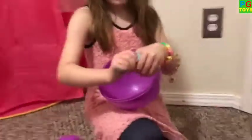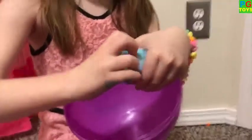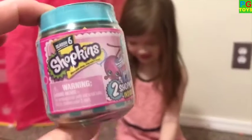It's a Shopkins? Do we have any like that? I don't think we have any like that. Let me see. Can you help opening it? It's a Shopkins season 6. It looks like a little jar of baby food. Okay, here, let's do it.